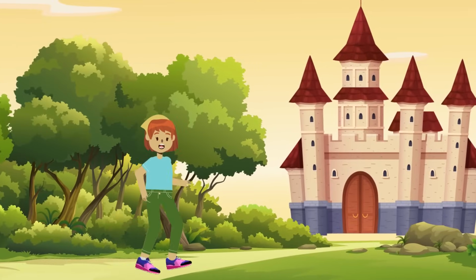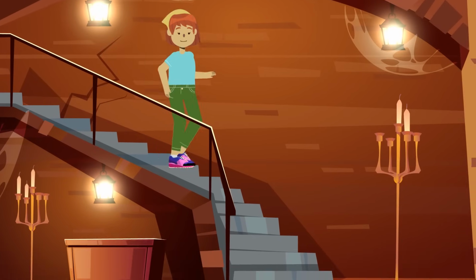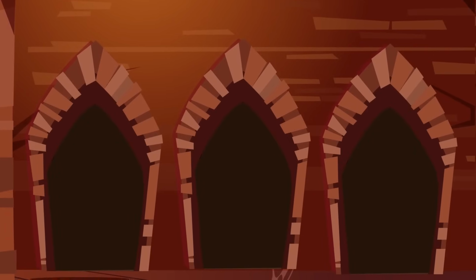Kelly was traveling and discovered a beautiful abandoned castle. She entered the building and went downstairs. She was taking pictures when someone locked her inside the basement. Kelly looked around and saw 3 tunnels leading to freedom.